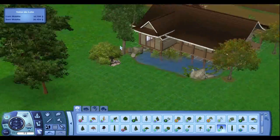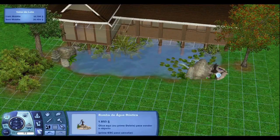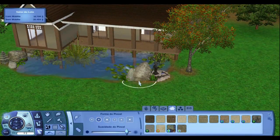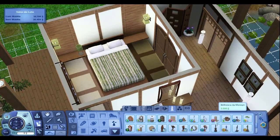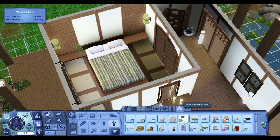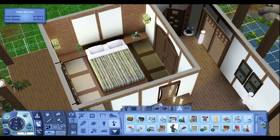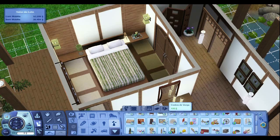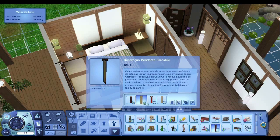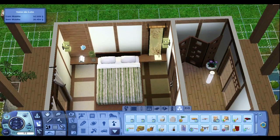And like I said before, I did put in the tree with the pink leaves in front of the house, and decided to put another tree in the back of the house because I thought it looked better. Now that I'm seeing it again, I think the pink tree did look good there, but in the moment I thought it didn't look as good as another normal tree could.